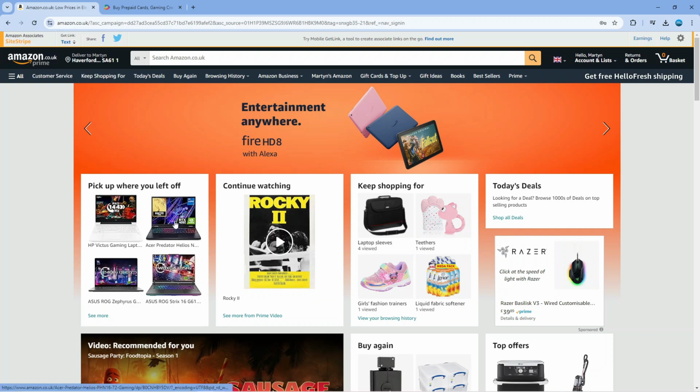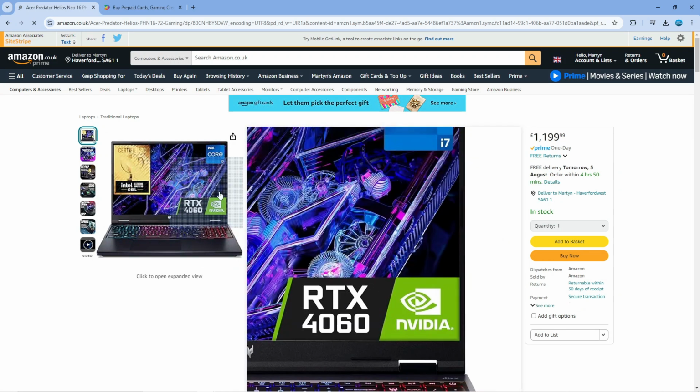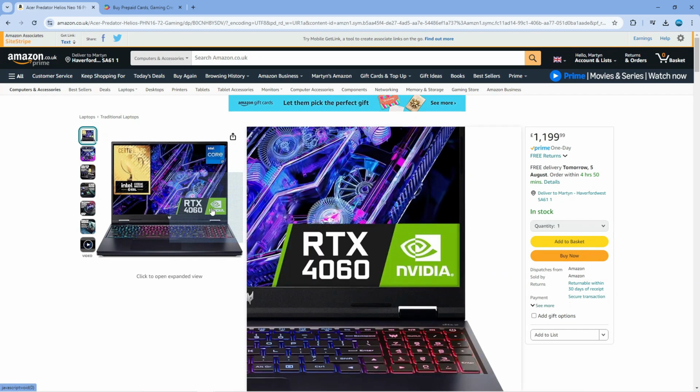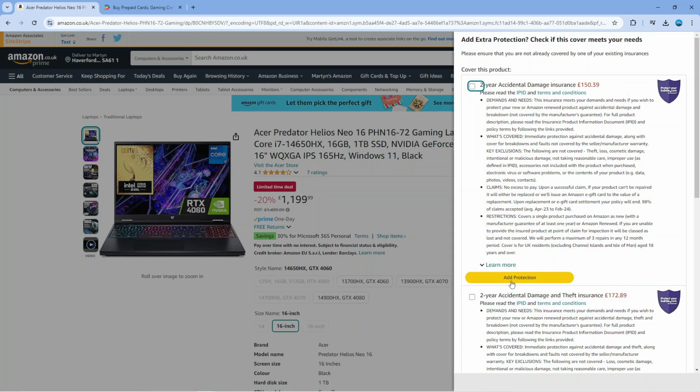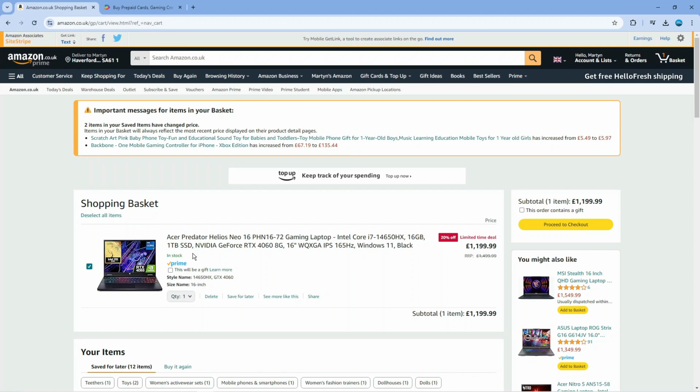So the first thing you're going to want to do is, of course, add whatever you're wanting to buy to your cart. So for example, if I want to buy this gaming laptop, what I'm going to do is just go ahead and add this to my basket. Then what we can do is come into our basket. Now in our basket, you can see this is ready to go, ready to be paid for. So what we're going to do is click on to proceed to checkout.